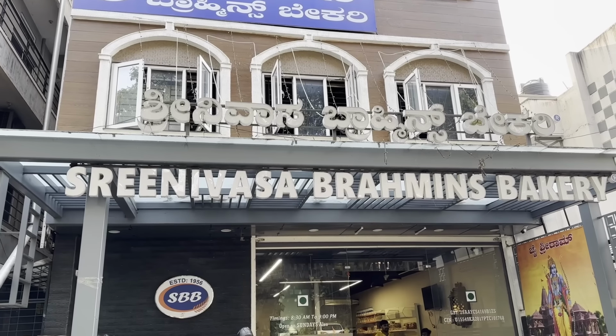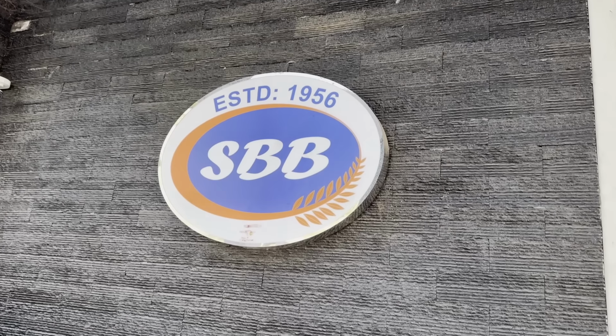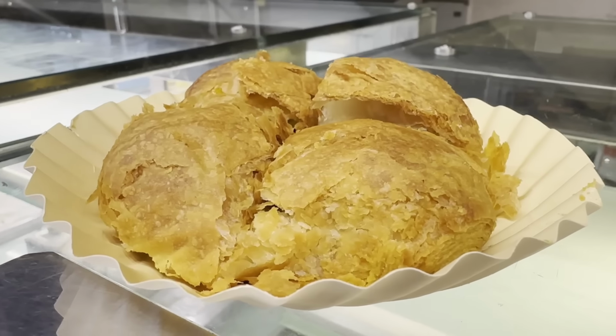Our next Iyengar bakery is Srinivasa Brahmin's Bakery. This one was started, I think, in 1956. So this is also more than 60 years old. Here, there are some baked goodies which are so popular. One of them is capsicum puff.